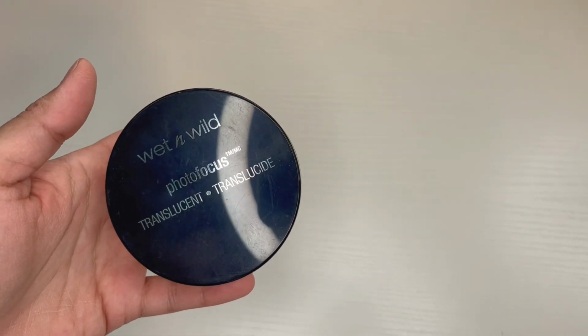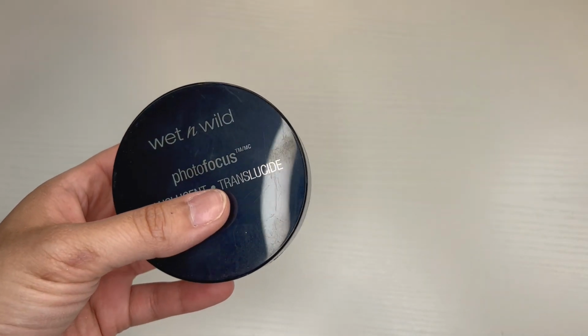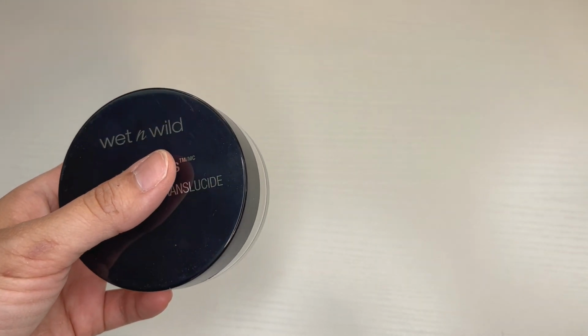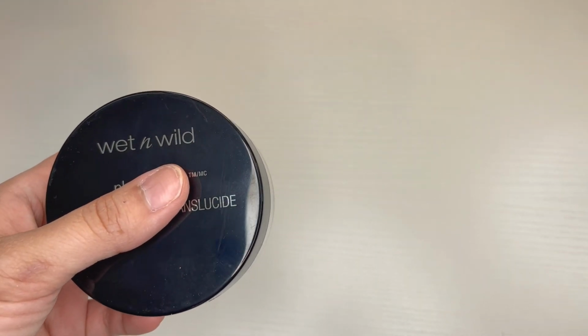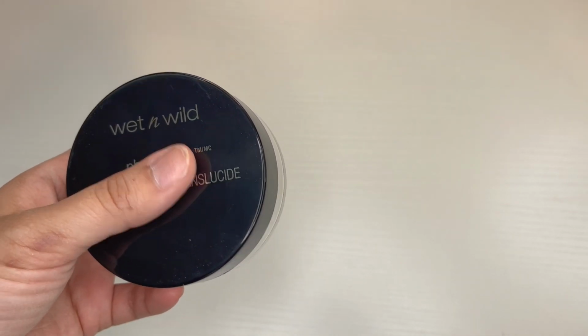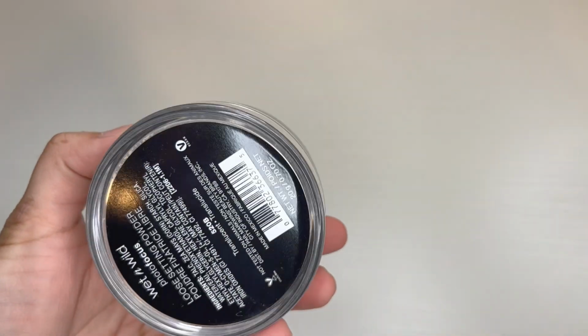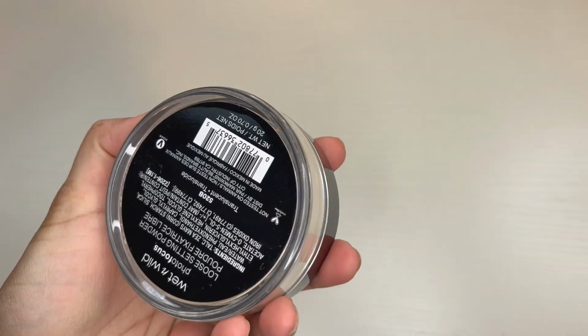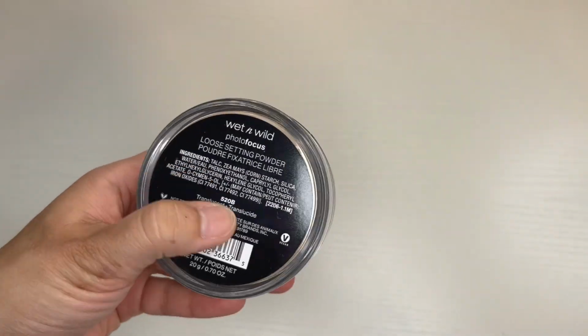Now, I typically would bring a pressed one, but again, I am very cautious when it comes to bringing things to hotels and stuff because I don't have a lot of counter space, and if my pressed powders fall on the ground, I'm going to be upset that they crack. So if this falls on the ground, I'm not going to be too upset. This is the Wet n Wild Photo Focus. This is in the shade Translucent.